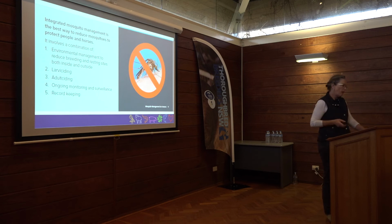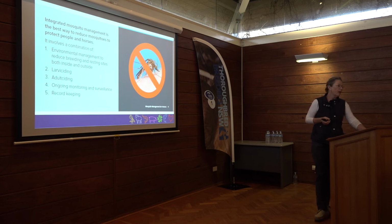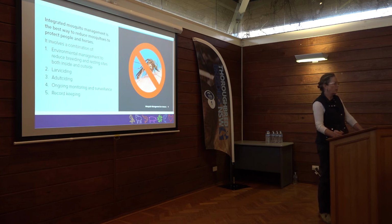Ongoing monitoring and surveillance, which we've mentioned, and with the case of horses, using repellents of some form or another, and there is a really good list of the repellents in that document that I've mentioned that can be used both as pour-ons on individual animals to have a residual effect and try and keep mosquitoes away, but also that you can use as residuals on rugs. So if you've got horses that you're rugging, you can apply it to the rug and it will have a repellent effect on the mosquitoes from there.